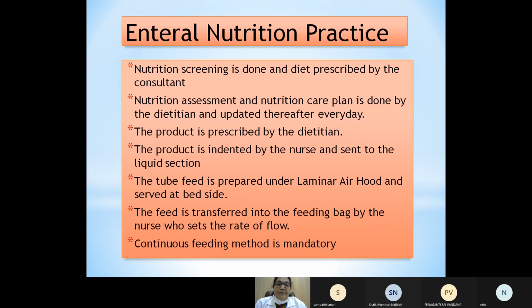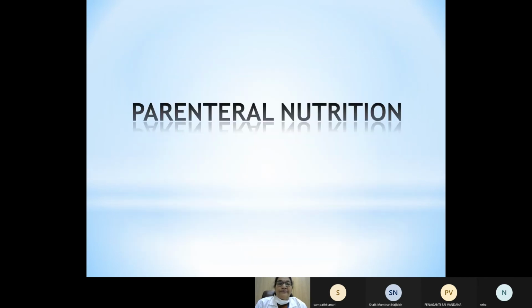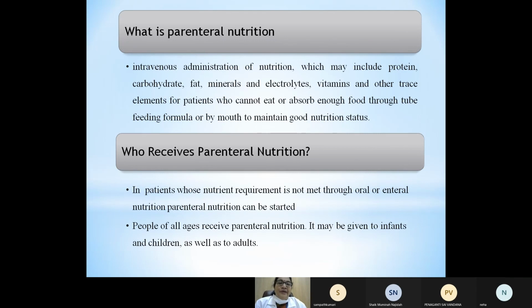The tube feed is prepared under laminar air hood and served at bedside. The feed is transferred into the feeding bag by the nurse who sets the rate of flow. And continuous feeding is mandatory everywhere. And coming to the parenteral nutrition, what is parenteral nutrition?